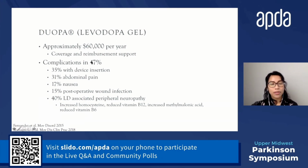And as you can see, there are a large percentage of complications associated with this therapy. 35% with device insertion, then they have abdominal pain, nausea, postoperative wound infection, and also 40% of patients have levodopa associated peripheral neuropathy after starting this medication. When evaluating these patients for the peripheral neuropathy, they were found to have increased homocysteine, reduced vitamin B12, increased MMA, and reduced vitamin B6. So this is something to keep in mind for anybody you potentially consider starting on this therapy, and especially for those who start the therapy, it might be a good idea to start a daily vitamin supplementation to hopefully get ahead of this if possible.